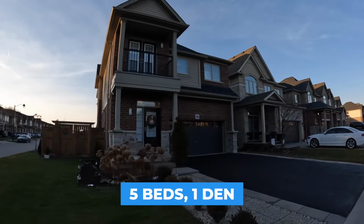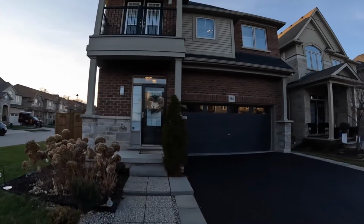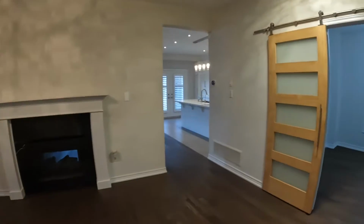All right, guys, so let's go take a look at this beautiful home here that offers 5 beds, 1 den, and 4.5 bathrooms in the middle of Binbrook. So let's go take a look. So this home here is currently listed for $1.2 million in the Binbrook community. And if this home was in Ancaster, Waterdown, it could easily be listed in the 1.5s, 1.4s.